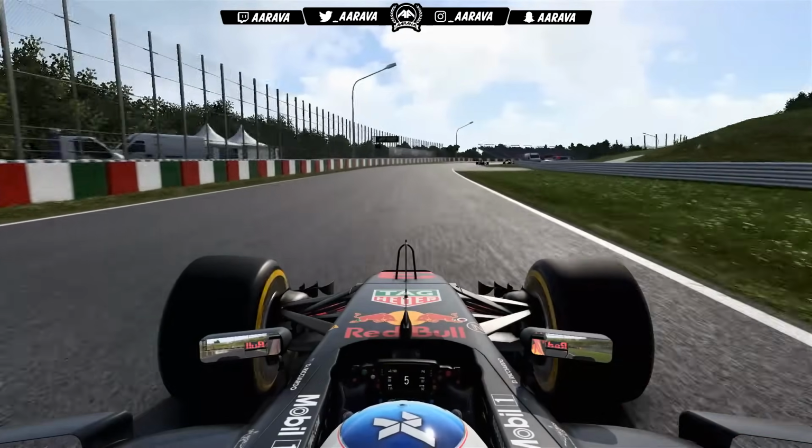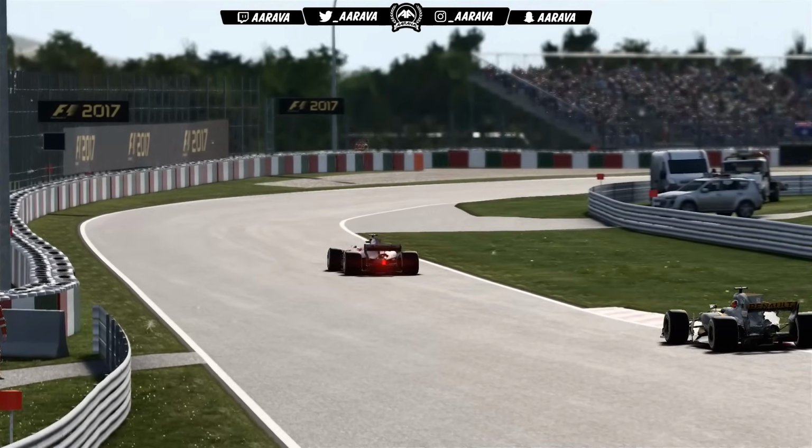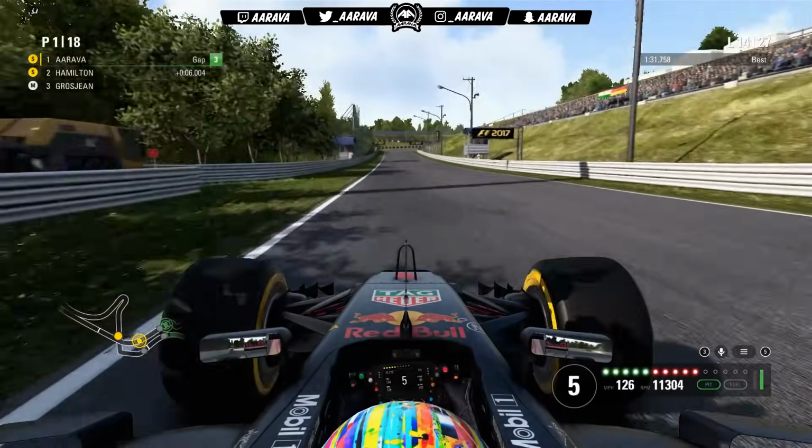Very easy on this year's game to make a lock up there into that corner, I feel, compared to the previous Codemasters games, because obviously they've redone this circuit, and so they've actually got the camber in the hairpin. I feel like the camber does kind of affect the way you take that corner, the kind of entry to it.